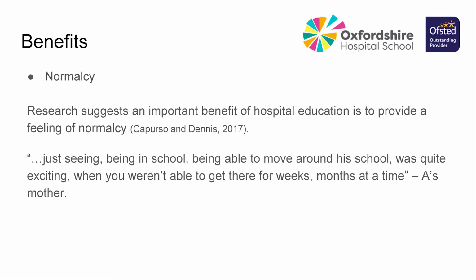So our research has also suggested that part of the benefit of hospital education in general is this concept of normalcy. It's a very abnormal existence when you're in this bubble of the hospital and you forget what's going on in the outside world, and any connection to education, and particularly connection back to the home school, is a real benefit to increasing that.